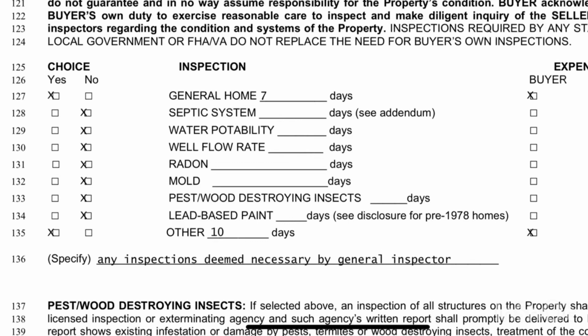How I usually write my offers, and again, it's dependent on each property, is we elect to have a general home inspection done, but then we also have another window of time to get any other inspections knocked out that may pop up or be suggested by that general home inspector. How that looks in a contract is on line 136 here, we say any inspections deemed necessary by general home inspector. And that's why on line 135, we elect the other option.